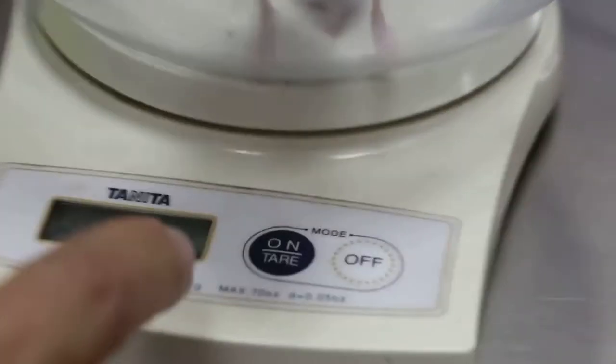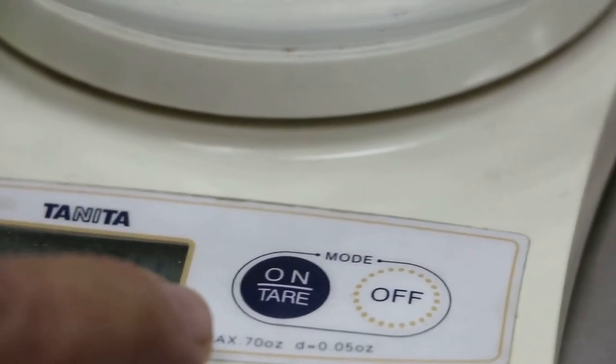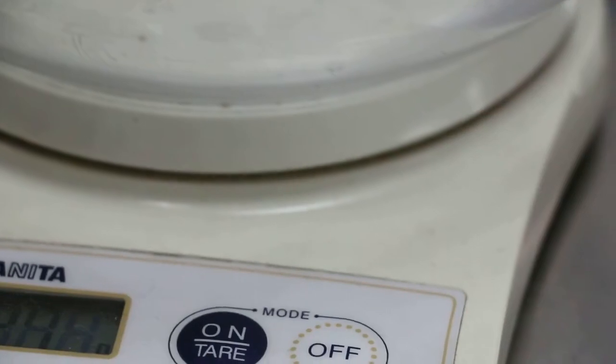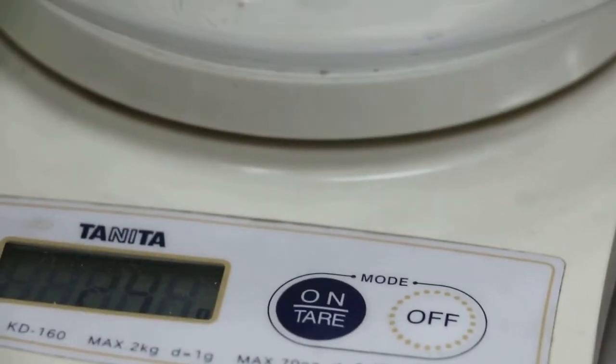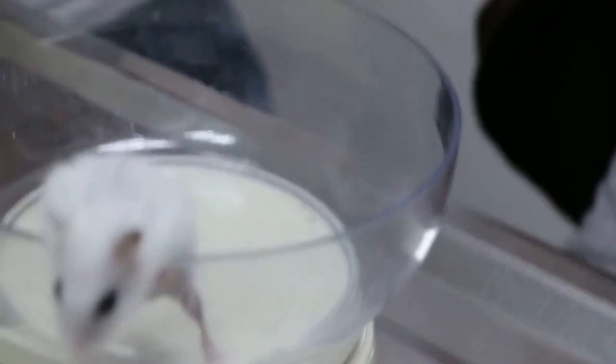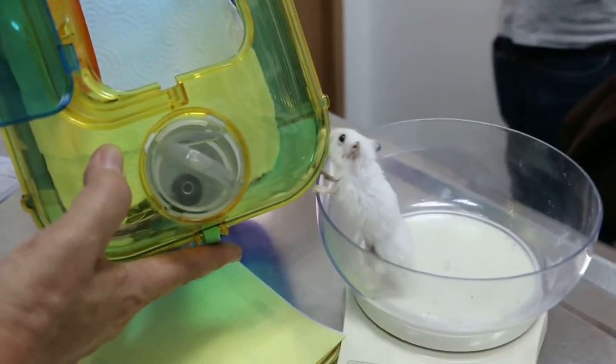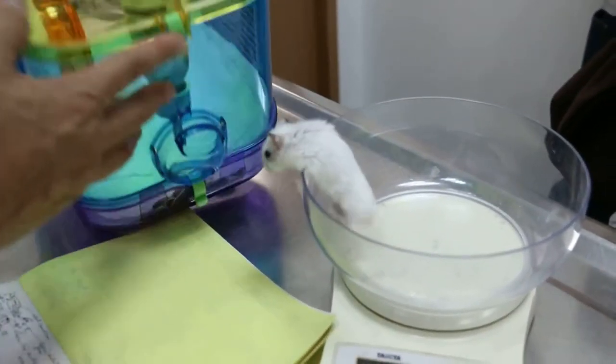Because it was more than 35 grams. It was 37 grams on February 14. Now is June 3. So it lost 10 grams. Now, according to the owner, it's only eating seeds, is it? It just eats seeds and a bit of worms. So maybe that's the reason he lost weight.